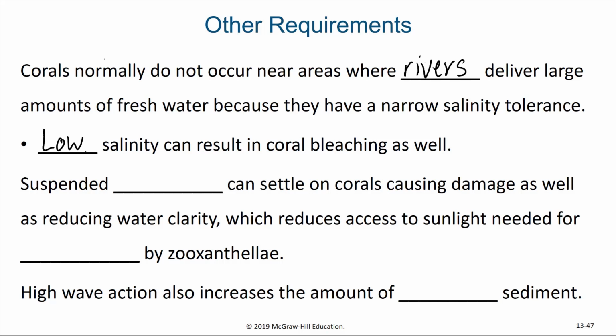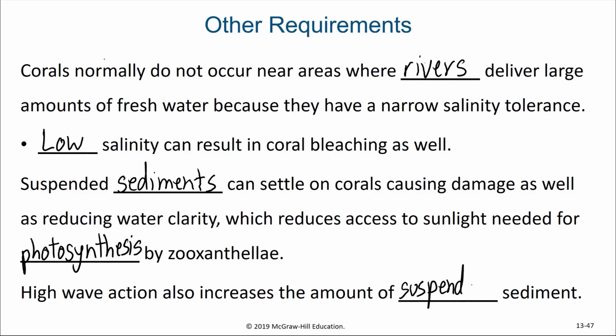Rivers also usually bring with them suspended sediments, which can be detrimental to the coral if they settle on them and reduce the water clarity, which reduces access to sunlight needed for photosynthesis by the zooxanthellae. High wave action can also increase the amount of suspended sediment, limiting the formation of coral reefs.